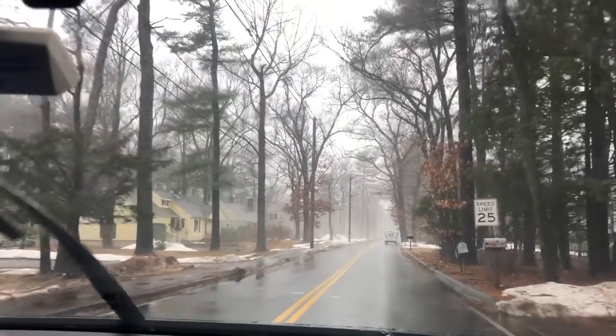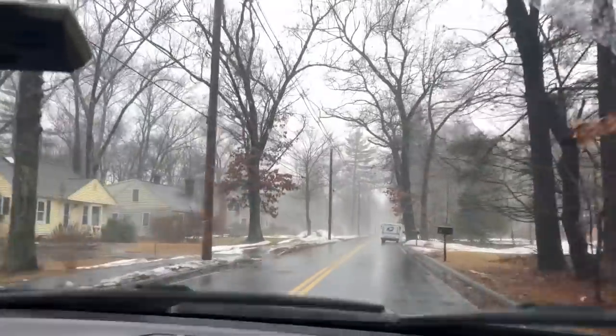Little Denim in action. It doesn't have an external mic, so the sound might be a little bit crap. But hey, it's a good day, and it's raining and crappy outside. Look at this nonsense.